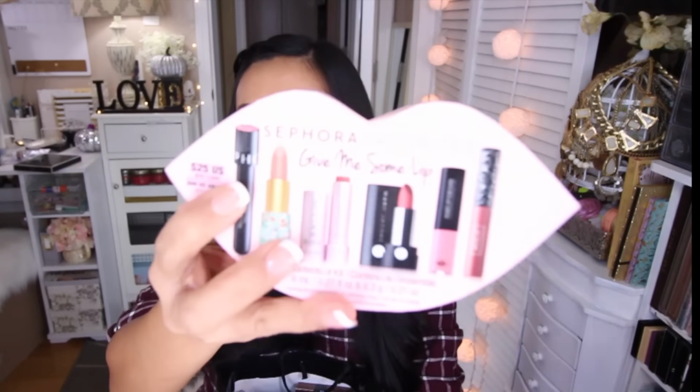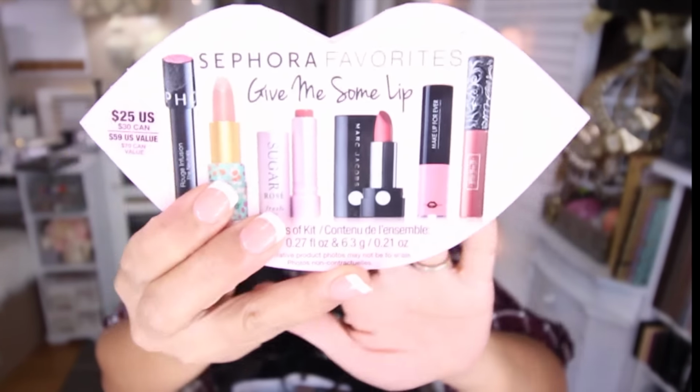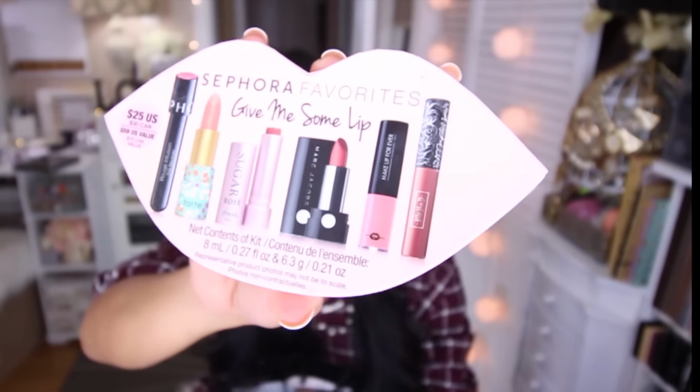The next one I picked up is this one right here, the Sephora Give Me Some Lip. And I got this set mainly because it had a mini Lolita because I was running out of my full-size one. This was before I knew this was going to be released. So this is a nice little set to give away for the holidays. The packaging of this little set is very cute.